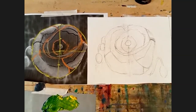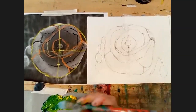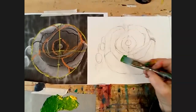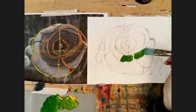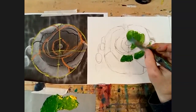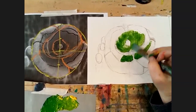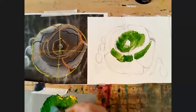So as usual, I'm going to start with a pretty big brush. Here's my big brush, it's almost an inch across. And I'm going to go darker. I'm going to go to the darker areas first. So that's like here, and here. Notice I'm kind of going around the little stamen thing here.